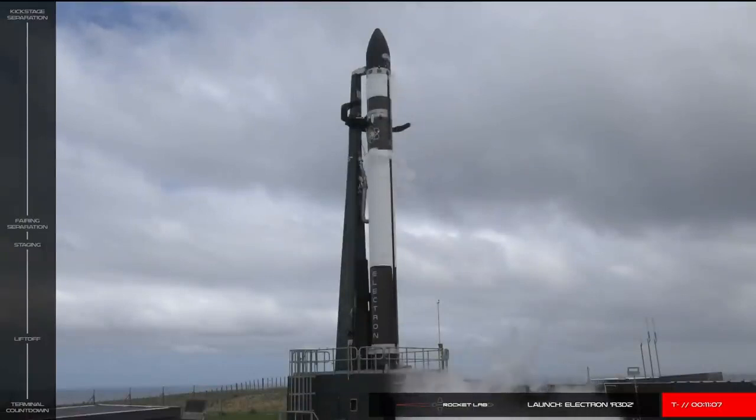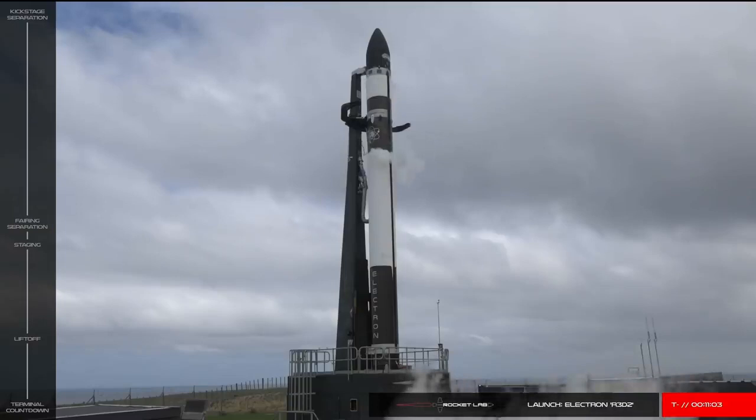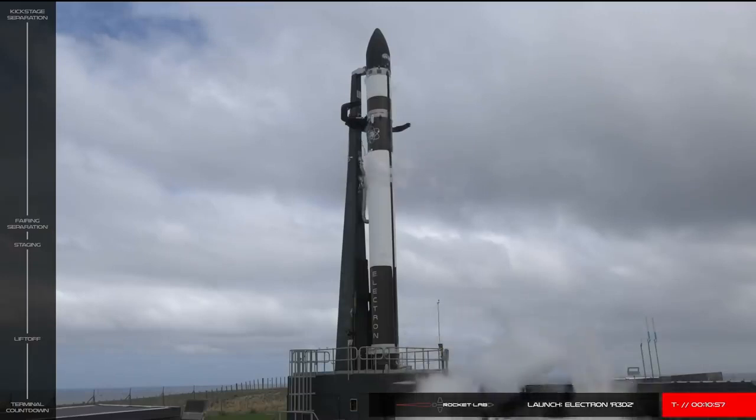What you're looking at now is a live view of the Electron rocket on the pad at Rocket Lab's Launch Complex 1 on New Zealand's Māhia Peninsula. We've got microphones down there so you can hear the final stages of launch operations, and if you're lucky, you might be able to hear some of the local birds as well.